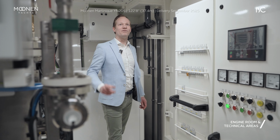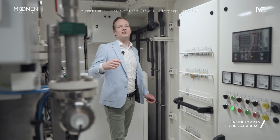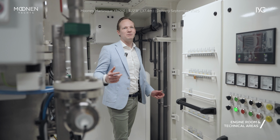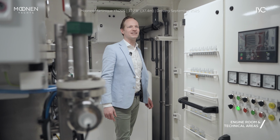So from the interior we went down into the engine room, showing our excellence in the detail that we produce. I would like to take you outside now to show you some other highlights of this vessel.